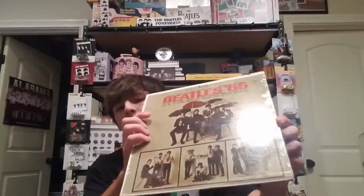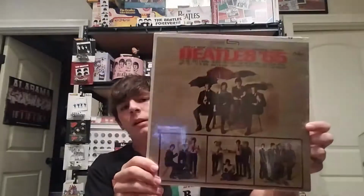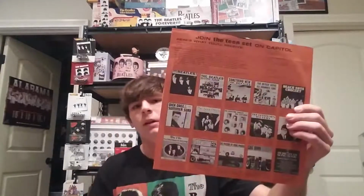But the best find from the antique store for me was Beatles '65. What was good about this one is that it is in the shrink wrap. You can see there, this is the original. Well, this was released in 1964, but it's an original Beatles '65 in the shrink wrap. This is an East Coast Scranton pressing. It came with the inner sleeve there.